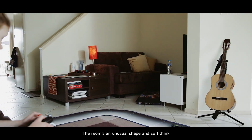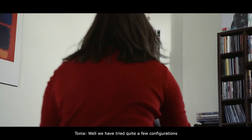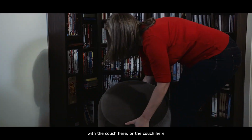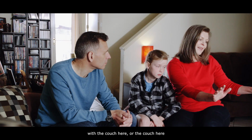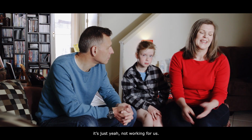The room's an unusual shape, and so I think that's sort of a little frustrating sometimes in trying to make it work. Well, we have tried quite a few configurations in trying to make it a comfortable space with the couch here or the couch here or the TV over there. Just every time after a few months, it's just like, yeah, not working for us.